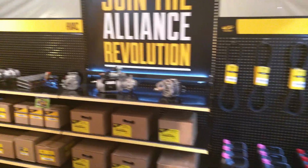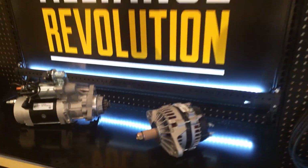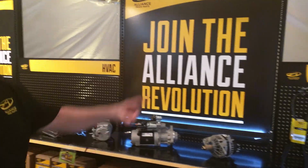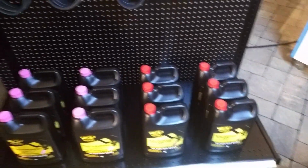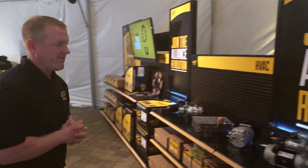As we move on here, a couple things to highlight I like is that we do have some lighting under here. That kind of highlights what we have. We have an area that you can, again, show a marketing message to the customer. This can be customized, whether it says a dealer message, an alliance message. Up here's a good example too of where we can highlight the product that's being. So these are belts, obviously for an engine, coolant for an engine. So it gives you again a lot of flexibility, but also looks very professional.